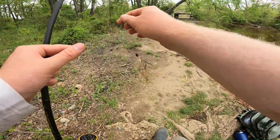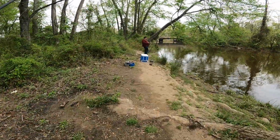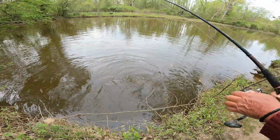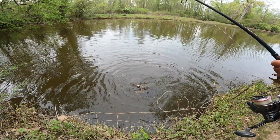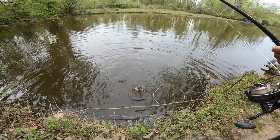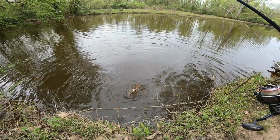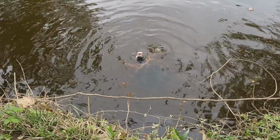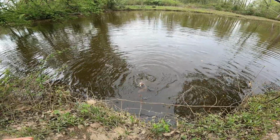You got a fish? No. A log? What is that? Oh my gosh, that's a huge snapping turtle. Look at that giant snapping turtle. Holy cow. Good thing you got that wire leader. Oh, and I can actually see the hook in his mouth, so you'll probably be able to get him off with a pair of pliers. Wow, giant. But yeah, you gotta be careful with that thing.